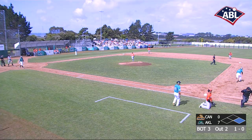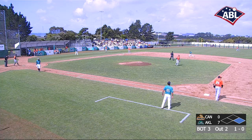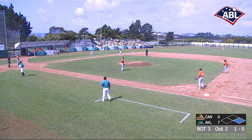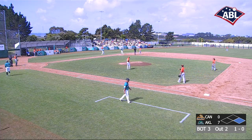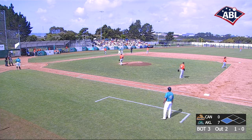throws that one past the first base, and that'll advance Hirasawa to second. He's running hard. He's trying to go for third, and he'll be there in plenty of time. That one getting past first baseman. That'll be an error recorded on Perkins. A pretty poor throw.